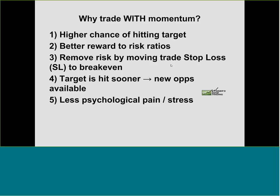So 5, I definitely want to stress this part, the psychological aspect of it, because let's face it, if we see a trade bumbling about for hours and hours, just going sideways, we're up 10 pips, we're down 5 pips, we're up 2 pips, we're down 20, it's not easy to stick to the trading plan. And of course, to a certain degree, everyone has to live through that.